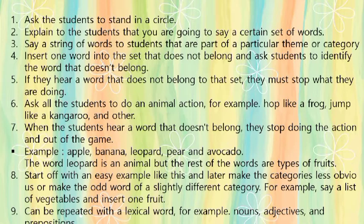For example, say a list of vegetables and insert one fruit. 9. Can be repeated with a lexical word, for example, nouns, adjectives, and prepositions. 10. The last student standing wins the game.